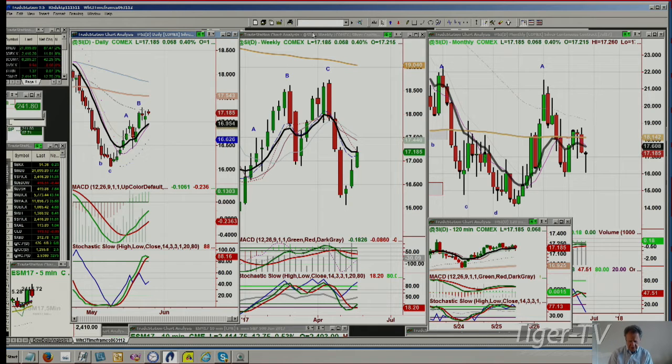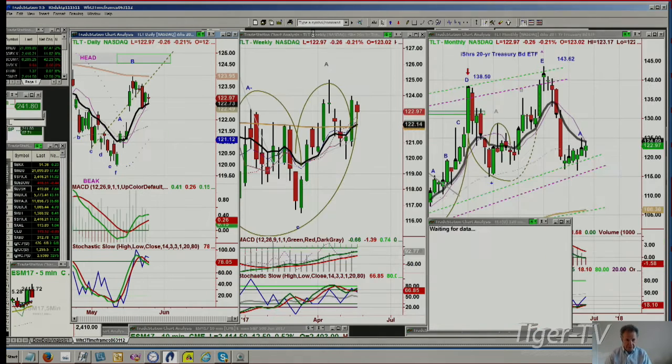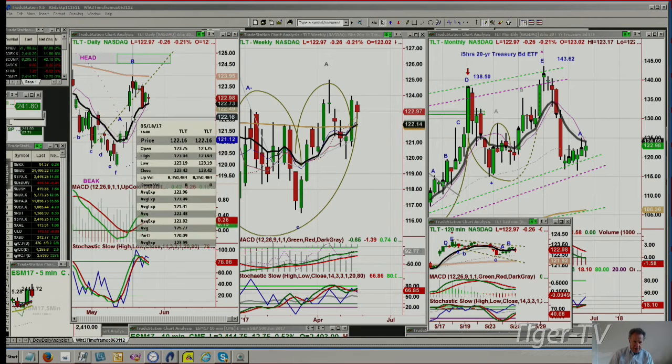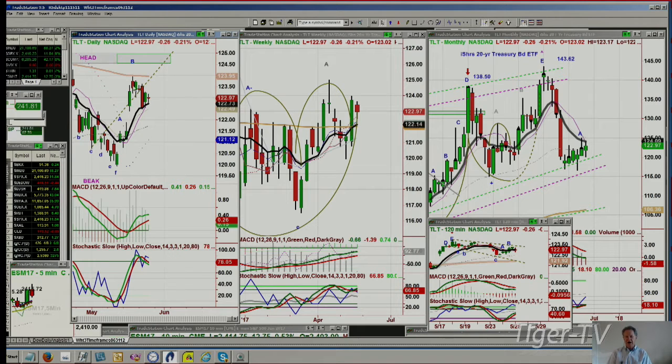Let's go to TLT. I think this is going to be the clue. The TLT at 122.97, down 26. If it takes out the high that was made back on May the 18th of 123.94 and starts leg C, I think that's going to be telling us that rates are actually going to go down. The Fed's going to be nervous, and the market has started its consolidation. Right now, it's just a rotational consolidation. I think when the next pullback comes, it won't be a consolidation. I think a lot of indices are going to go down together. We'll wait for that to happen.